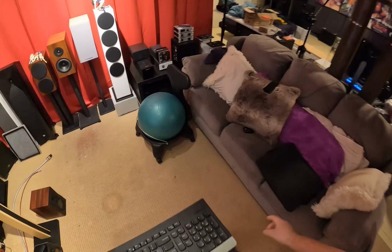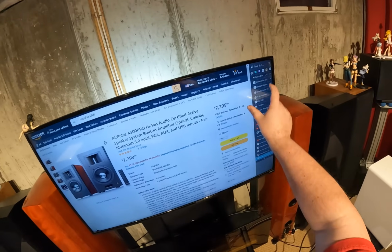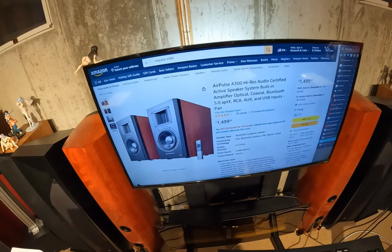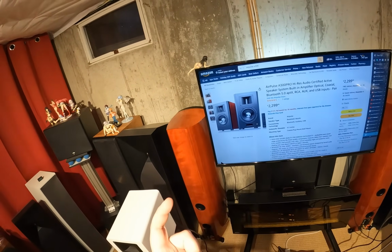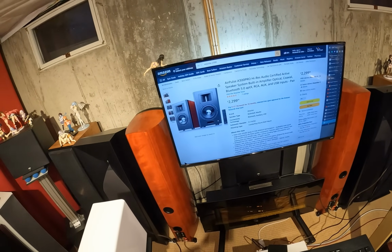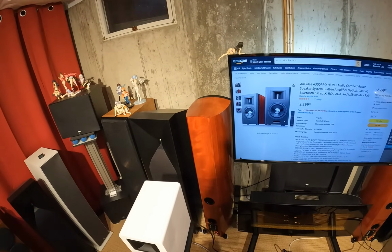My mouse is screwing me up. I tried to full screen it. By the way, vertical tabs in Firefox is amazing. Look at that, nice list. So then you have these, which are a huge leap from $1,500 to $2,300. And here's the thing, it's the exact same woofer. I don't know if the tweeter changes. It seems like they add in some other features like balanced inputs.